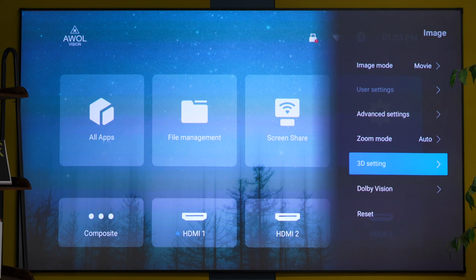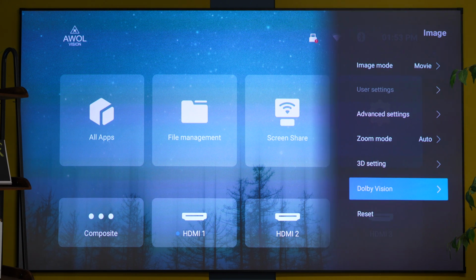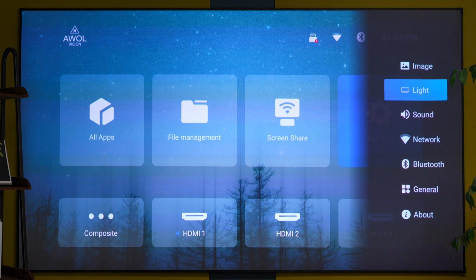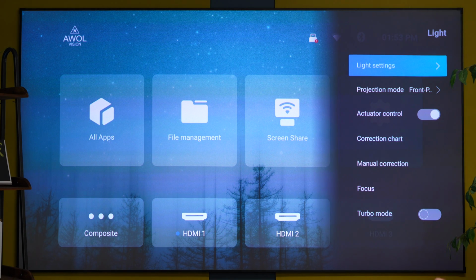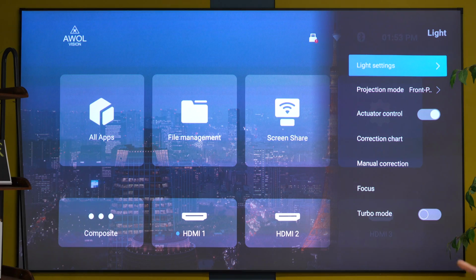We'll tap into that in a little bit when we get into that. Like I said, it does support Dolby Vision. I got my screen size set to 100 inches. I guess that's important when you're using Dolby Vision. But then you get into light. And this is something I want to talk about because this is where you actually need to correct your image under light.